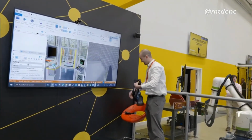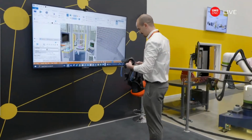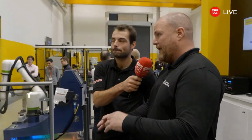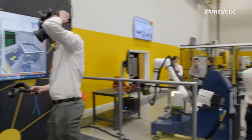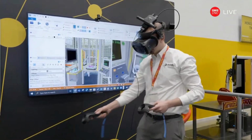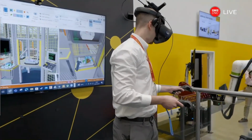Brilliant. Go on, Cameron, get the kit on. Let's see what happens when you actually use virtual reality to... Is this for changing current automation setups? Is it for testing an existing setup? Yeah, exactly. So you can build your virtual environment as in your factory, and then you can apply changes, add additional reject loops, additional buffering, whatever you need. And then you can try it out in virtual reality and make changes to your PLC code before you actually physically go and do anything.